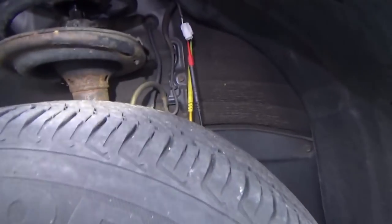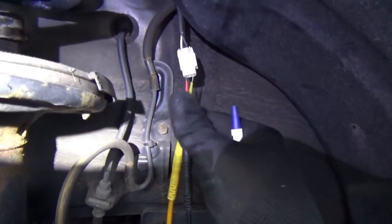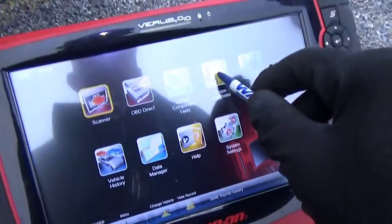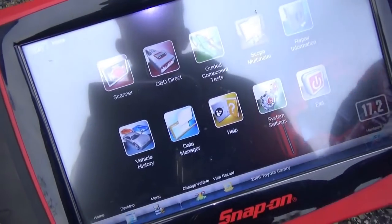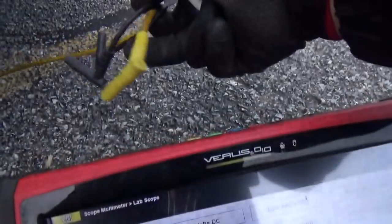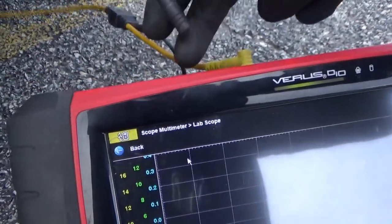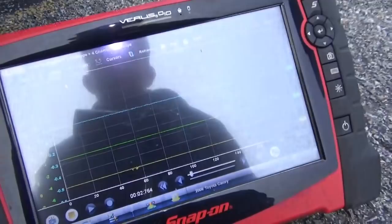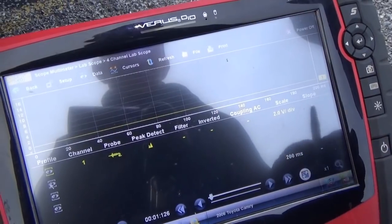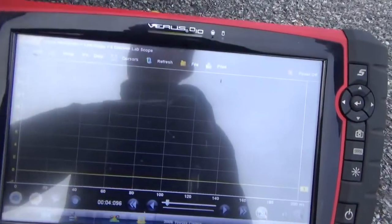All right, so I just want to get the raw signal for an ABS sensor. We have the wheel lifted up off the ground. It's a 2-wire sensor. I have it unplugged, and we're just back probing both wires, on the sensor side. Let's go to our scope real quick and just see what the signal looks like. Lab scope, 4-channel. I'll hook this guy up. Just one channel, that's good. Let's see if we get anything.